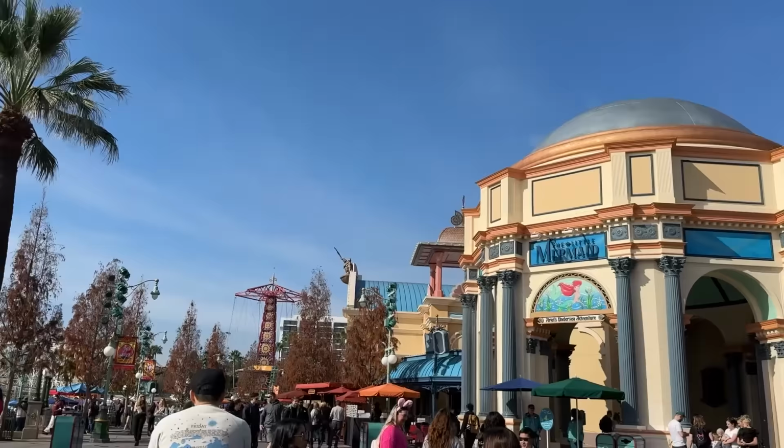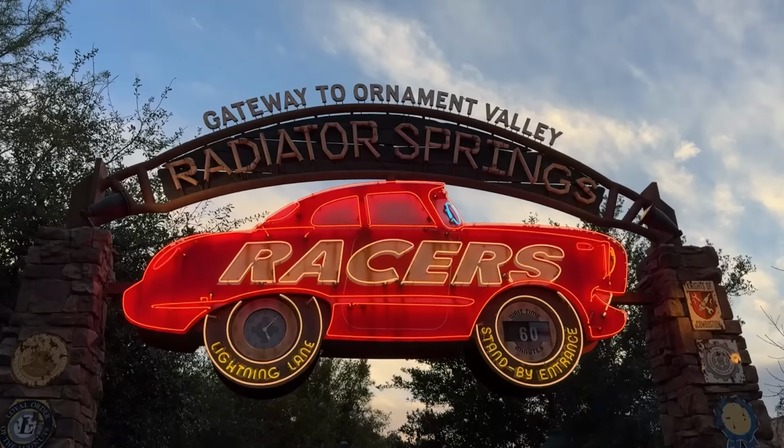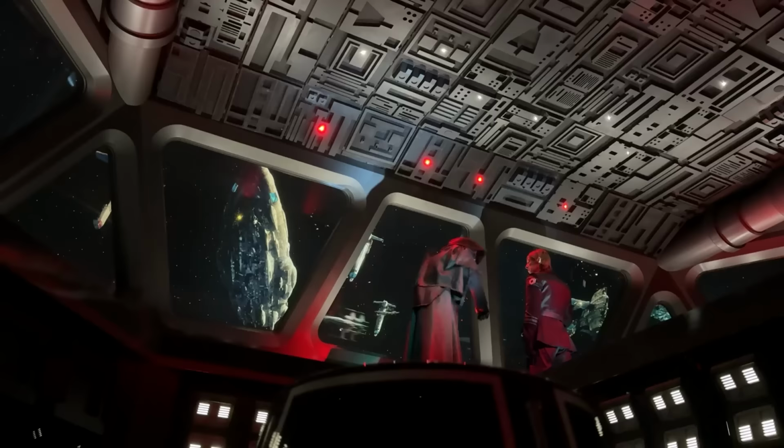However, just like Walt Disney World, you have a max of purchasing two fancy rides per day, which actually works out pretty well right now because there's only two fancy rides in Disneyland. Here in Disney California Adventure, it's Radiator Springs Racers in Cars Land, and over in Disneyland Park, it's Star Wars Rise of the Resistance in Galaxy's Edge.